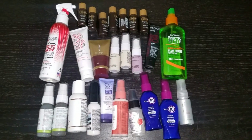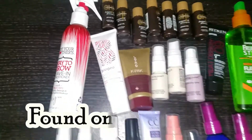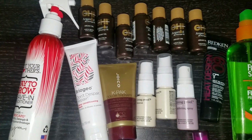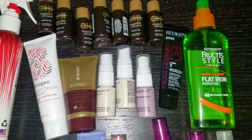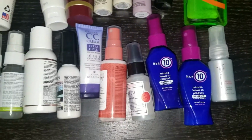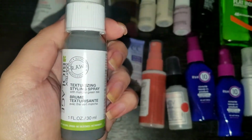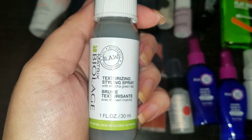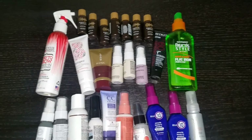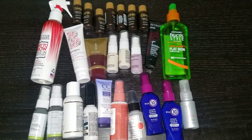All right, almost done. Next up, we have my hair products category, and I have 25 items. This category includes some detanglers, some hair mask, argan oil for the hair, some treatments, some heat protectants, which I don't know when I'm ever gonna use because I rarely use heat, some leave-in treatments, and this right here is a texturizing spray. I think I'll give this a try. There it is. So yeah, this is 25 items. I would like to maybe get half of it out of my collection. I think that's a bit ambitious since I rarely apply any product to my hair.